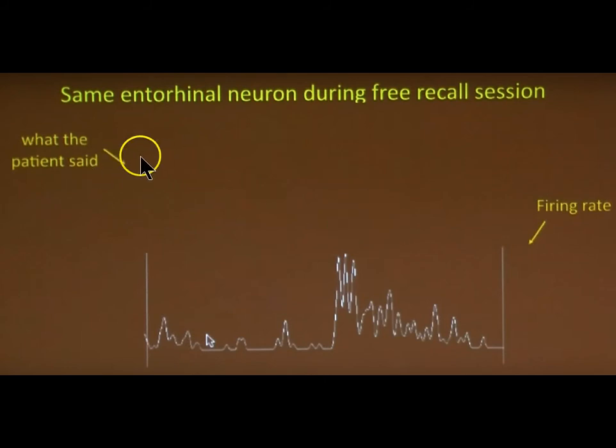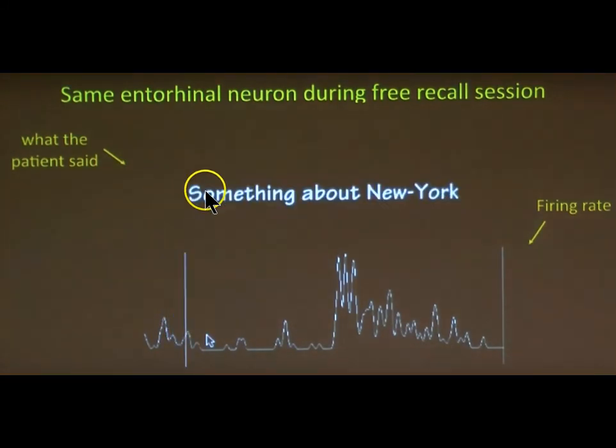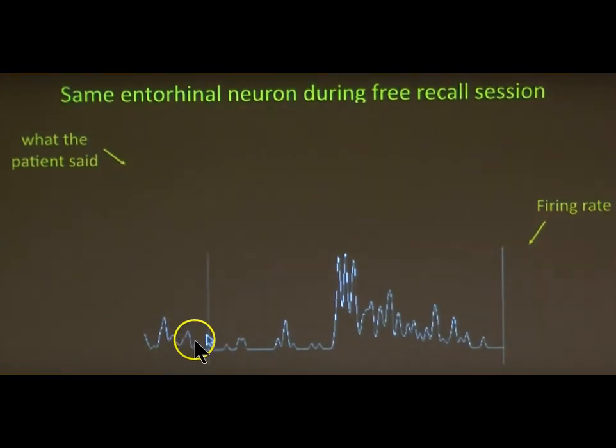So you'll see what the person's going to say here, and then again we have the recording from that same neuron. Now we know this particular brain cell responded to The Simpsons, so we're going to see whether that same brain cell will be reactivated when the subject remembers seeing the Simpson clip. Okay, so let's see what the first memory is going to be. Something about New York, maybe the Wall Street scene. But notice the brain cell did not respond. The Hollywood sign she remembered seeing, but the brain cell didn't respond very much.